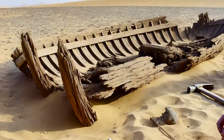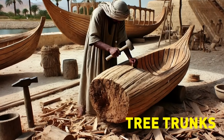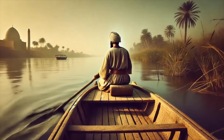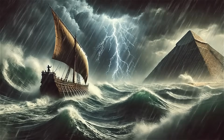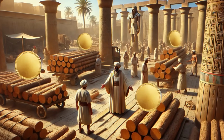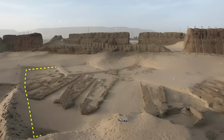Ancient people constructed primitive vessels by hollowing out large tree trunks. The alternative was reed that was tied together to form a raft. The boats at Abydos had planks tied together. This was a major breakthrough in shipbuilding. During their lifetime, the boats must have seemed impressive. Timber was a valuable commodity at the time. There was no wood in the desert. Cedar had to be imported from Lebanon. The only person who could afford such luxury was the pharaoh.